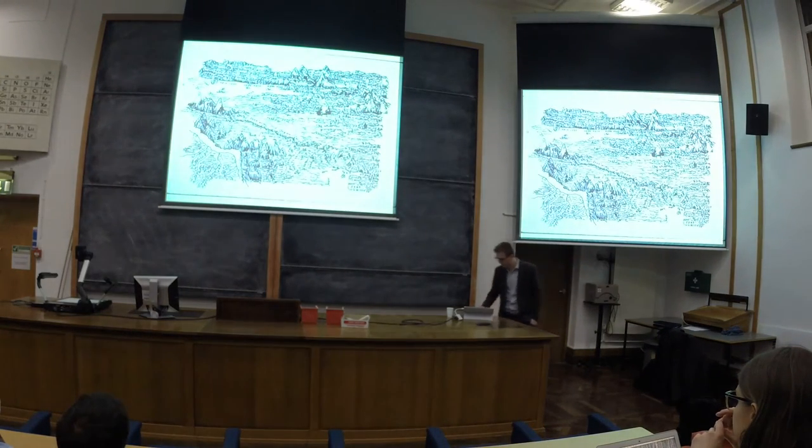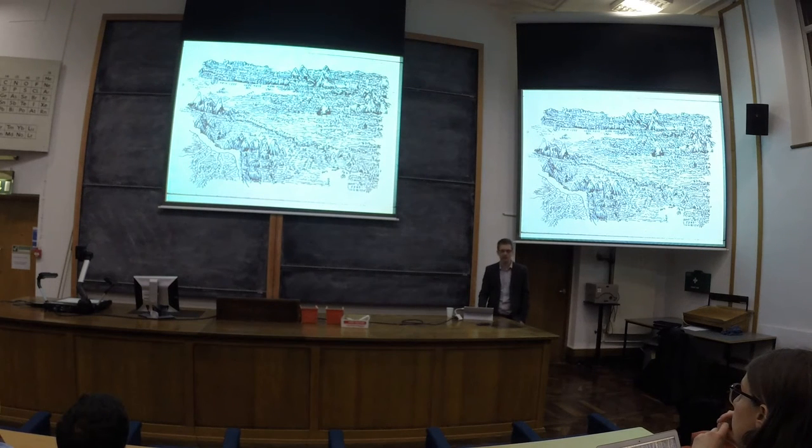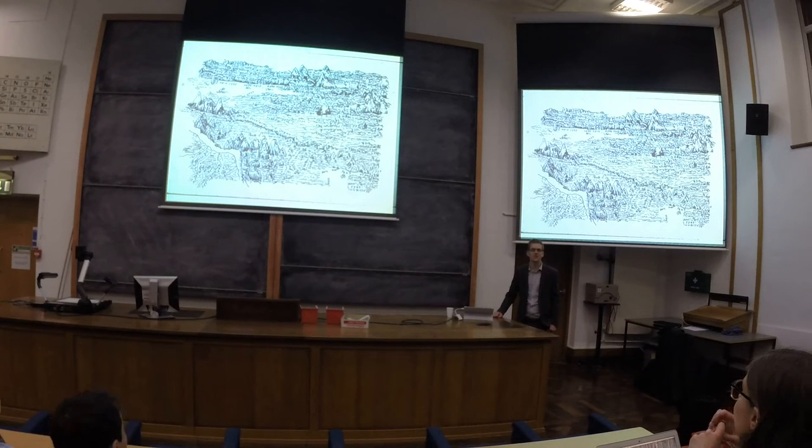Any ideas when this map was drawn? This is the southern Atlantic Ocean. Get a date from anyone? Early 20th century. 1880. This is drawn in 1961, which is surprisingly recent given the fact that people were creating maps of the surface of Mars at the same time.